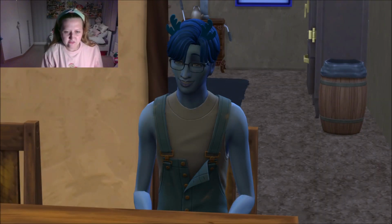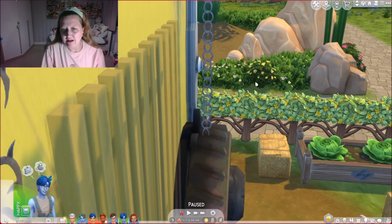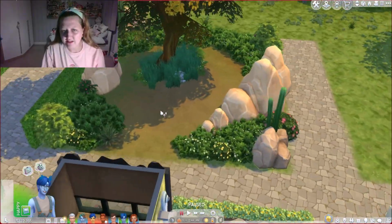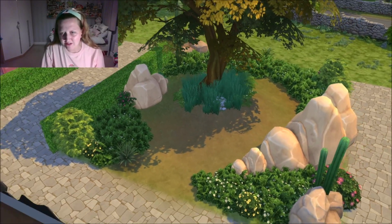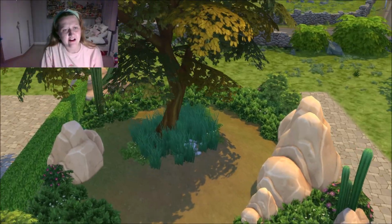Okay everyone, I've now finished the Bugs Life home. Let's take a look at it, shall we? So, where is it? Oh, here it is. It is simply just ant islands. We've got the giant tree, the grass, on a bit of a hill, some rock work, some cacti.